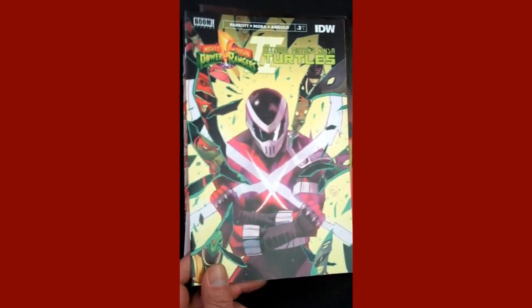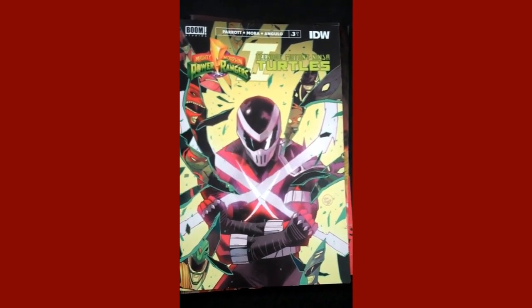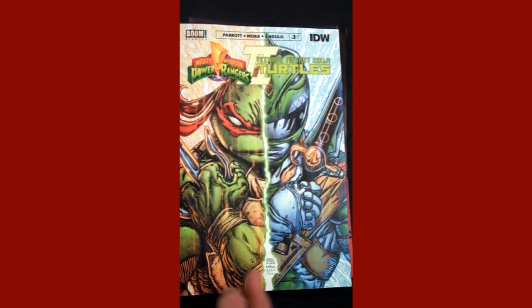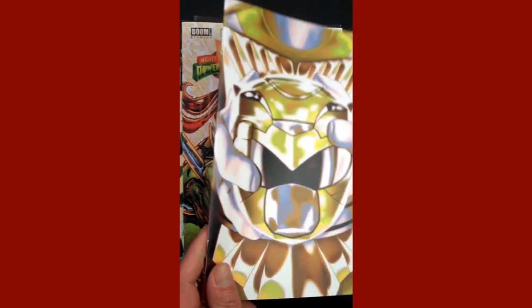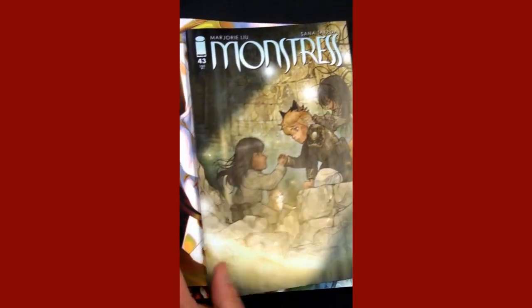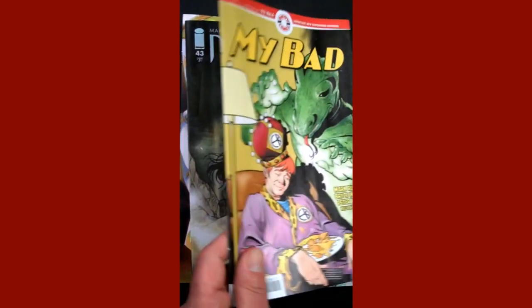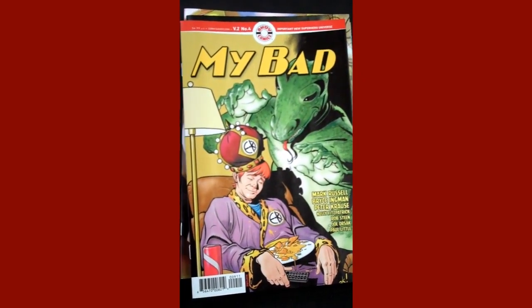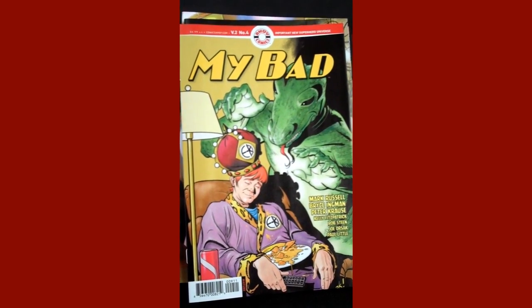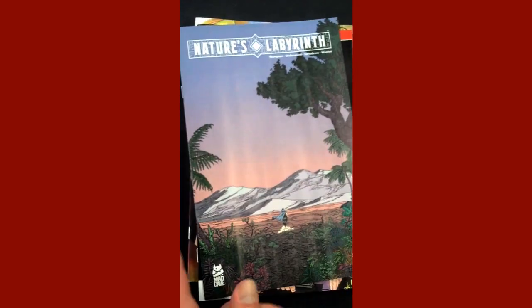From Boom Studios, we have Mighty Morphin Power Rangers Teenage Mutant Ninja Turtles issue 3. And there's your Eastman cover there. And your unlockable store variant there. Image Publishing brings us issue 43 of Monstrous. Ahoy Comics brings us volume 2 of My Bad, issue 4. Then we have from Mad Cave, issue 4 of Nature's Labyrinth.